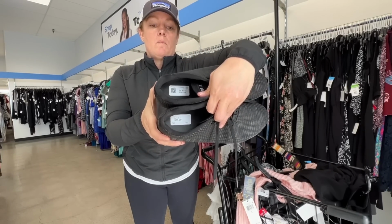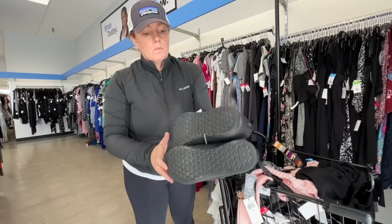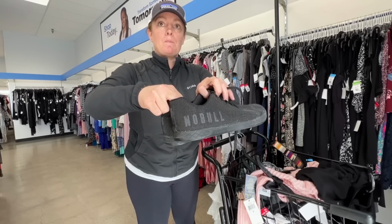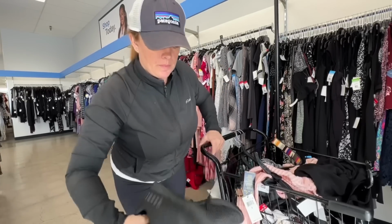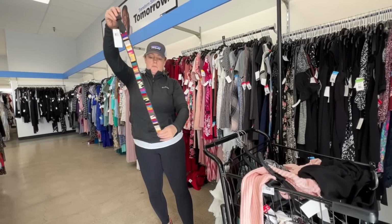Here's the only pair of shoes I picked up, which I spotted, these Noble. I think it's a CrossFit brand, if I'm not mistaken. I've only sold it once and I always keep an eye out for it. The comps were right around $50 to $75, so I'll try and clean those up a little bit and sell those.